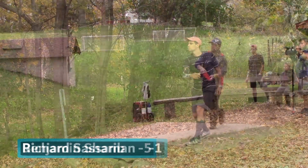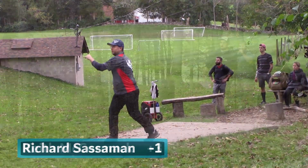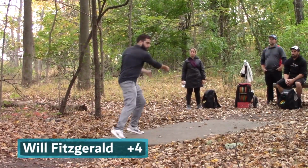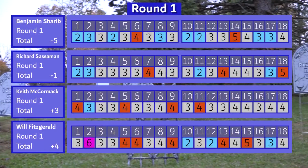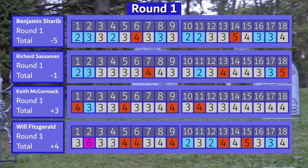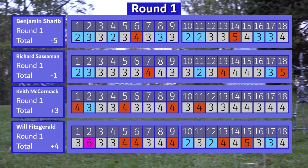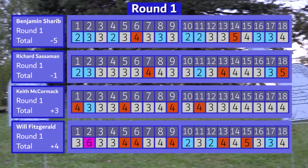Benjamin Sharib started round one with -5. Richard Sassaman, -1. Keith McCormack, a +3. And Will Fitzgerald, a +4. That's right, and we'll see their entire scorecards from round one. Quite a few birdies, but also lots of other colors up there, bogeys, double bogey. So we'll see if these players are able to clean up their second round.